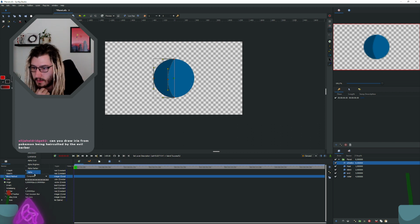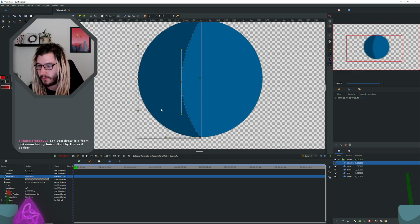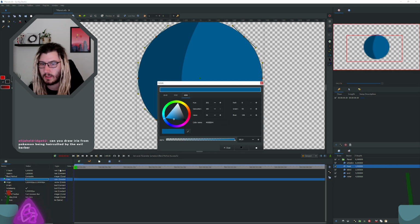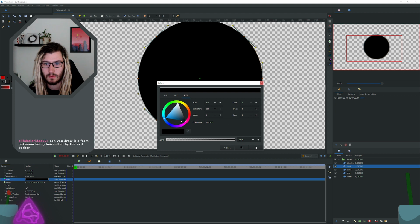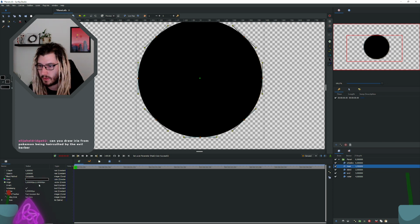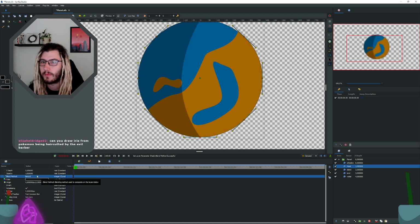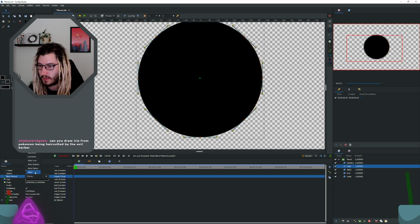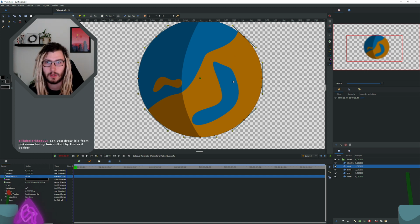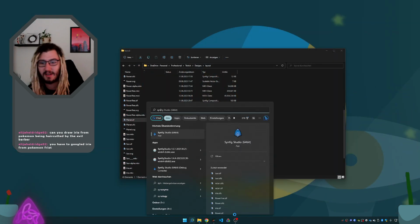Okay, let's see. Let's color this one first. So it is entirely black. I'm not sure if it will work how I want it to work. Let's just try some of these things. And if they don't work, I'll just look it up online. Okay, alpha seems to work. If I now take the water here and move it, the program crashed. No, come on.